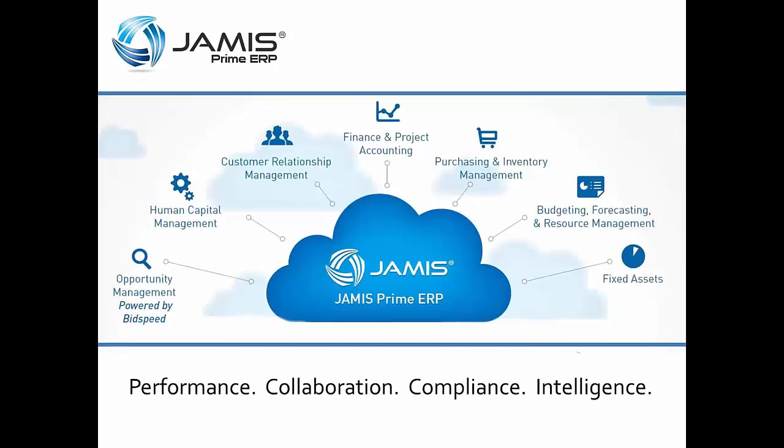Janus Prime's got a full integrated suite that will help you to manage the entire government contract lifecycle, everywhere from the initial identification of an opportunity all the way through the planning process to when the contract becomes active and you have to manage that contract and all the compliance that goes along with it. Lots of nice features like purchasing and inventory management, subcontractor management, budgeting, forecasting, resource management, human resources, CRM, and fixed assets. All of that combined into a fully integrated database with a SQL backend.